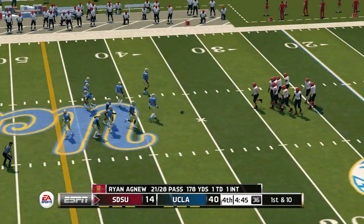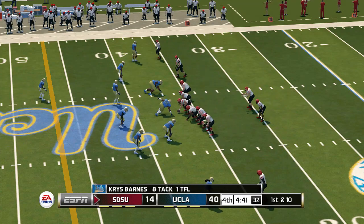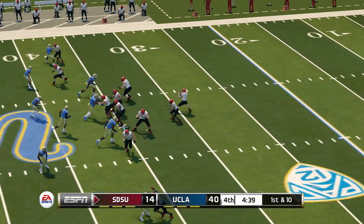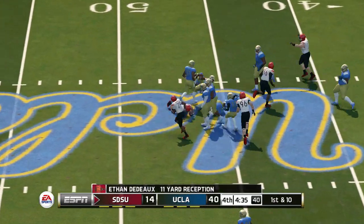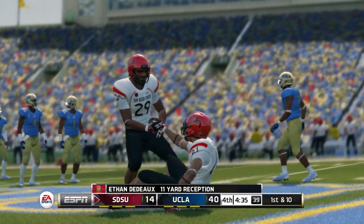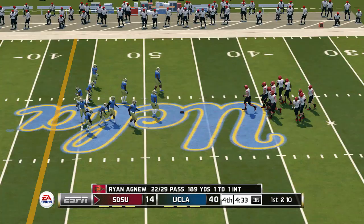It's 1st and 10. Ball on their own 36. Mike 14, Mike 14! Come on out here, come get some. He's taken down at about the 47-yard line. Holmes brings him down at the 37-yard line. First down.